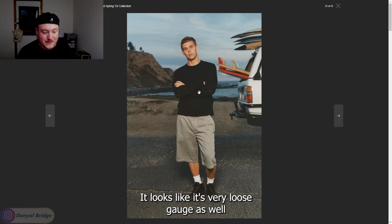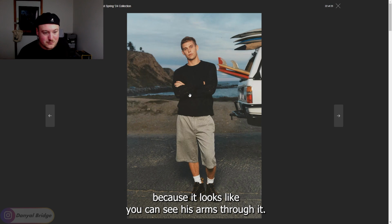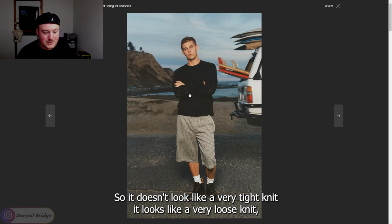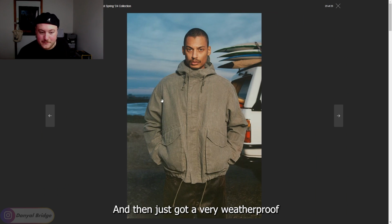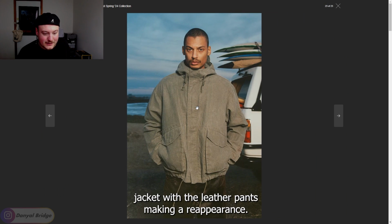It looks like it's very loose gauge as well, because you can see his arms through it. So it doesn't look like a very tight knit. It looks like a very loose knit, which is really cool. And then we've just got a very weatherproof jacket with the leather pants making a reappearance.